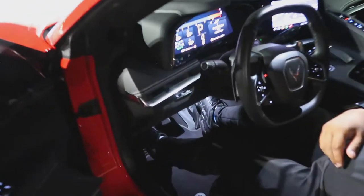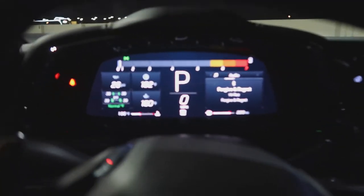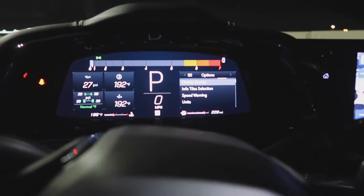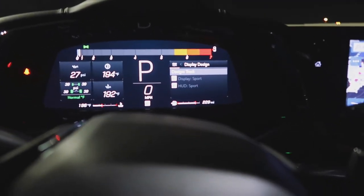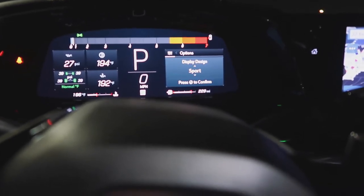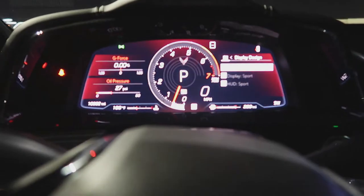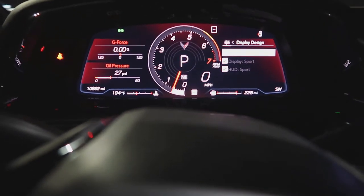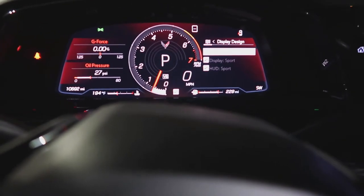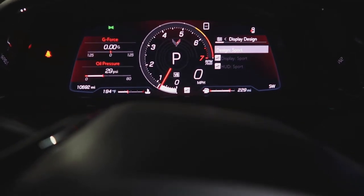But guys, check this out. Look at this. Right now I have it on, I believe, track design. You have different designs of what you can have, guys. There's track design, there's sport design. So it switches everything to sports. Look at this. This is sports mode. G-force, oil pressure. It gives you everything, guys. Step on the gas. Look at that. It's phenomenal, right?